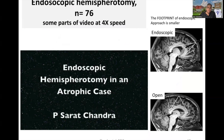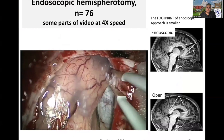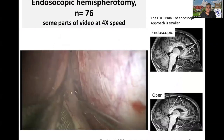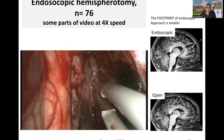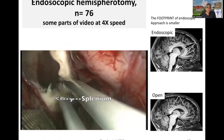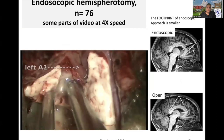And I'm going to show a short video. Apologies that it will run at 4x speed because the time is short. Now here, the first thing we do is retracting the hemisphere to one side. This is a highly magnified view of an endoscope, so you don't see the ring around. So we separate the A2s, and then we start cutting the corpus callosum in between the A2s. It goes from genu till the level of splenium, and the splenium has to be disconnected completely. Then we come to the front, visualizing the genu as well as the A2s.